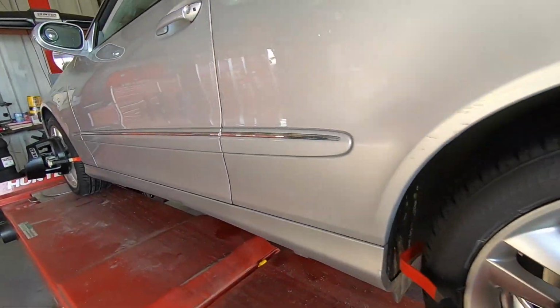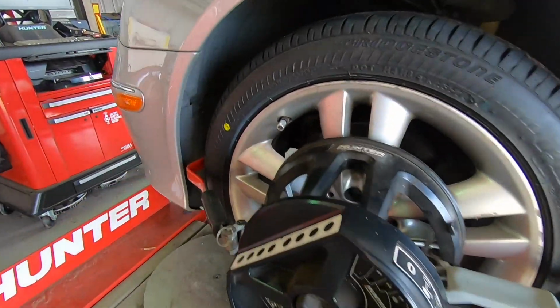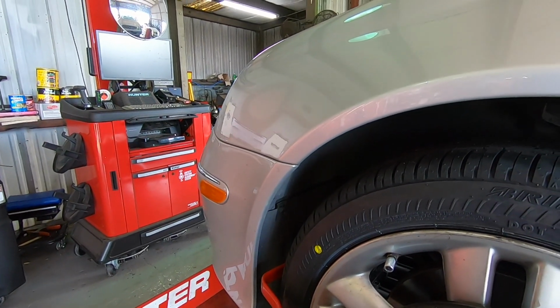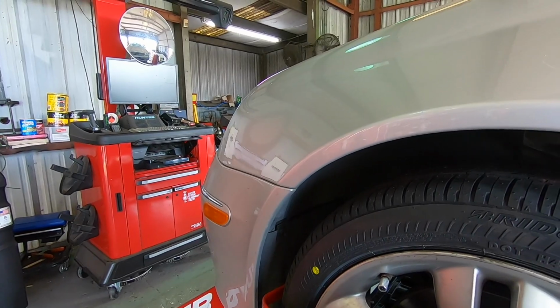Easy peasy. Sold an alignment and 4 tires on the Mercedes. Go ahead and knock that out. We don't have the Mercedes tools, but they set up front to just get as close as you can. I don't think they understand how alignments work. See what we can do.